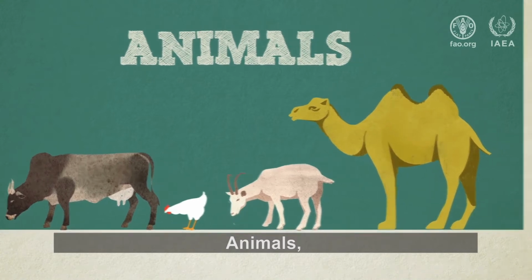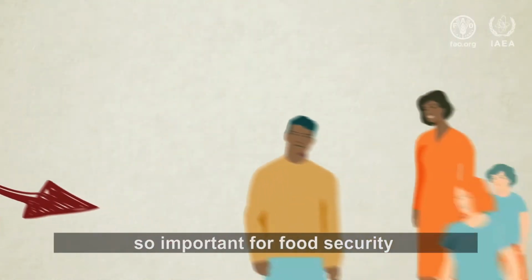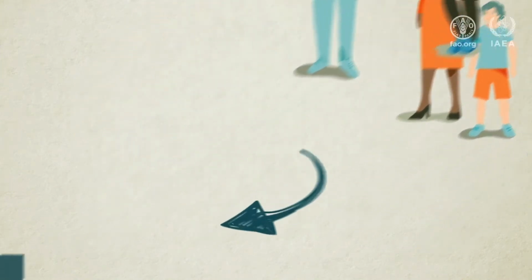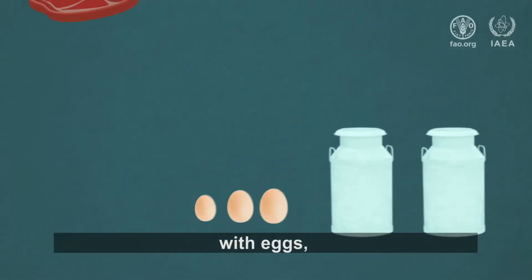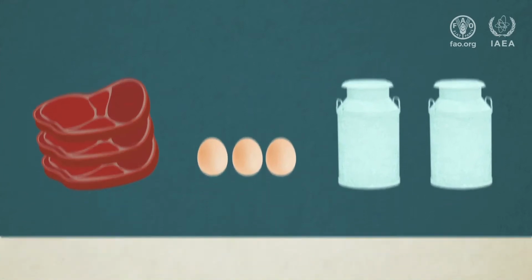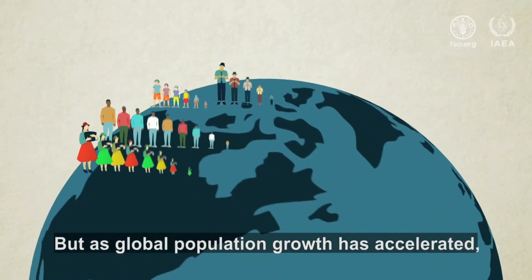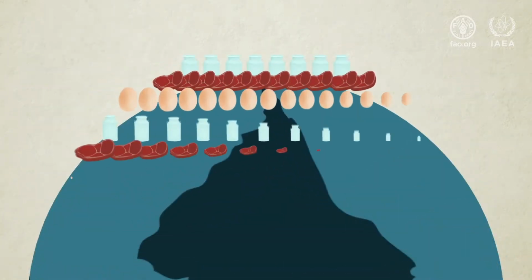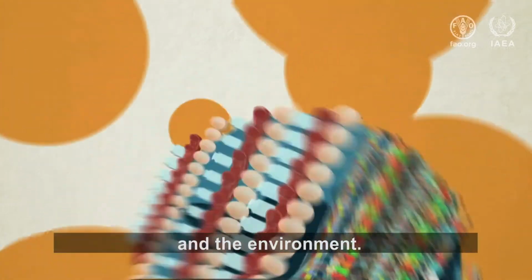Animals, so important for food security. They provide us with milk, with eggs, with meat. But as global population growth has accelerated, so has the demand for animal produce, putting a strain on both farmers and the environment.